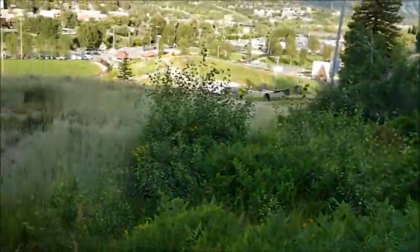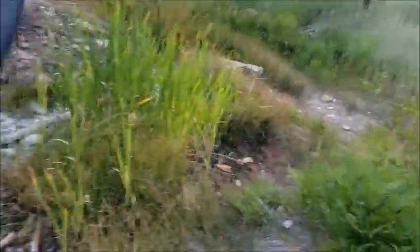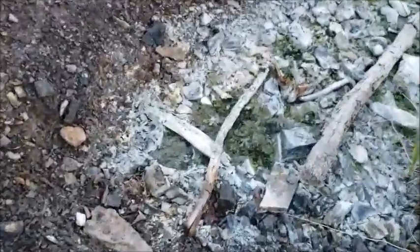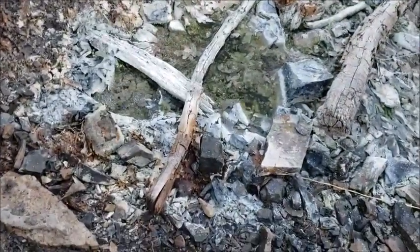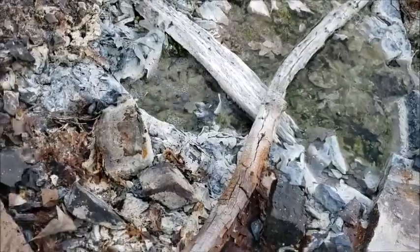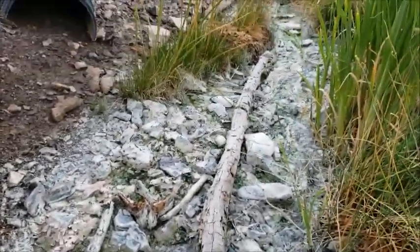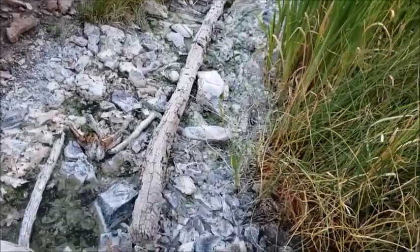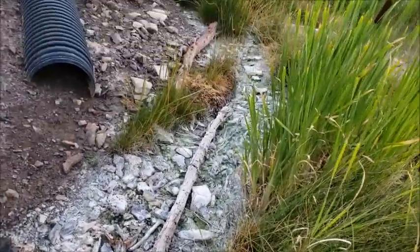All right, so I took a little bit of a trail to get a little higher up. The spring naturally starts right here. Huh. And then it causes all that whiteness, lots of bugs. Those flies are so attracted to the sulfur.